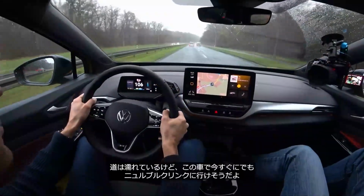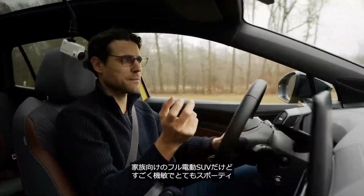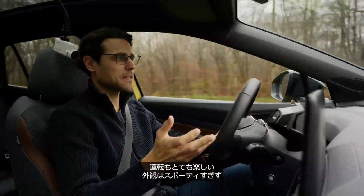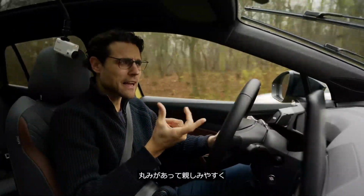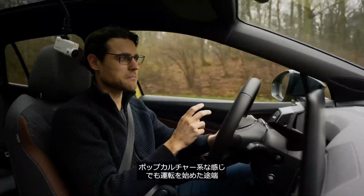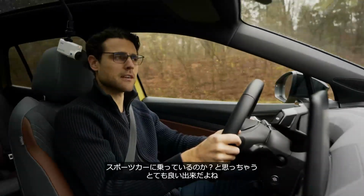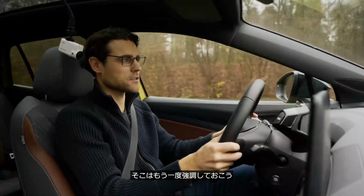I mean, it's a wet road, and I feel like I could immediately go to the Nordschleife with this vehicle, and it's a family electric SUV. It drives so agile, so sporty, it's so much fun to drive this car. I mean, from the outside it looks like, not very sporty, it's more like this little bit Beetle-alike design, round, friendly, like pop culture oriented or something. And then suddenly you start driving this vehicle and say, am I in a sports car? So that's really very, very well done. I can just stress that again.